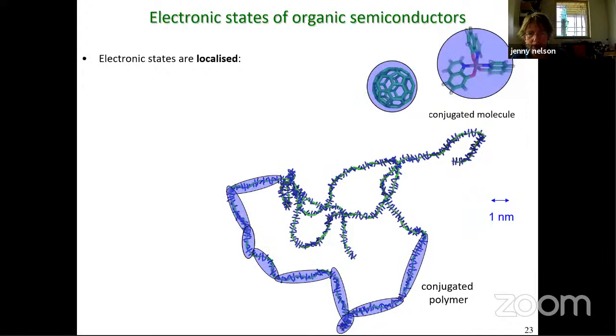So with a small molecule, the state would be localized over maybe some tens of sp2 carbon atoms. In the case of what we call a small molecule, and some people would say these are not small molecules, but a molecule of, let's say, some tens to hundreds of atoms, the states will be delocalized over one of those molecules in some way.